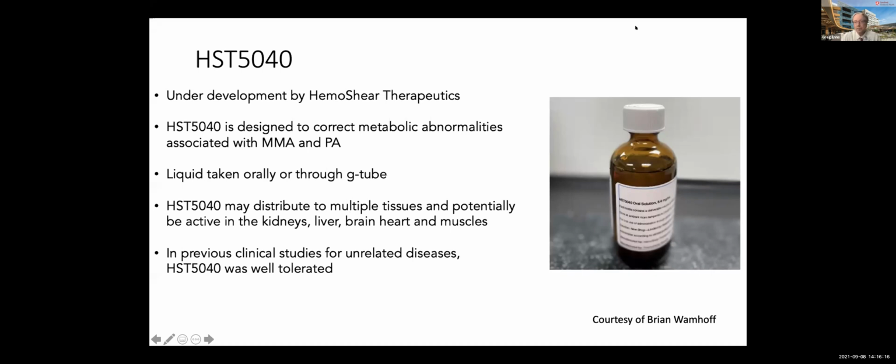So the first to discuss is HST 5040. This is under development by Hemoshear Therapeutics, and it is aimed at both methylmalonic and propionic acidemias. It's a liquid that can be taken orally or through a G tube, and it's meant to distribute throughout the body. It has been shown to distribute throughout the kidneys, liver, brain, heart, and muscles, and it has been well tolerated in studies to date. It's aiming basically at the balance of what's called the coenzyme A pool, in order to bring back a metabolic balance that is altered in propionic and methylmalonic acidemias.